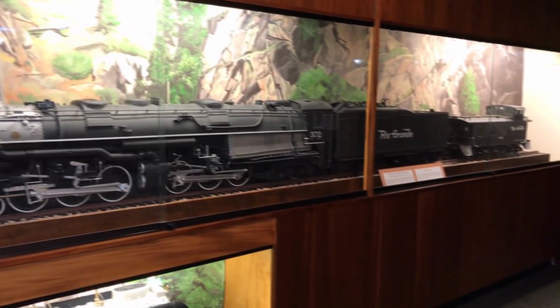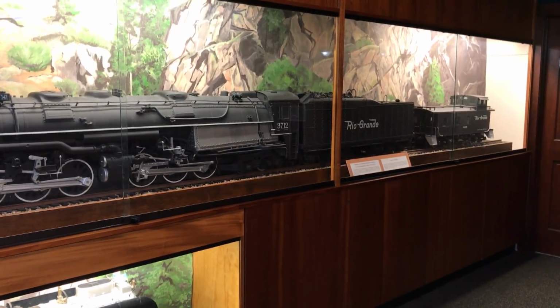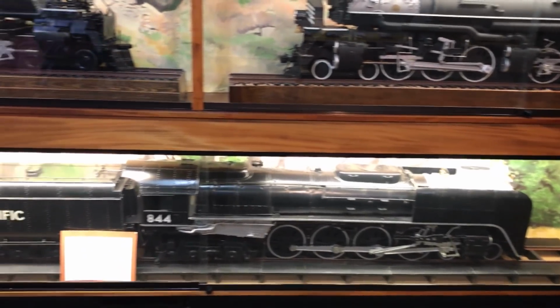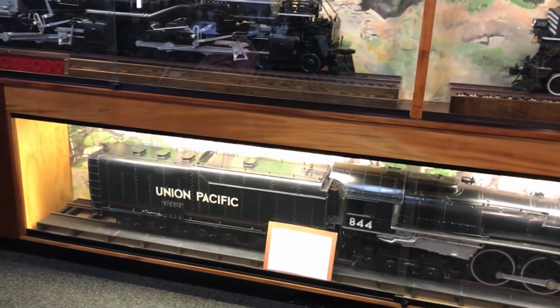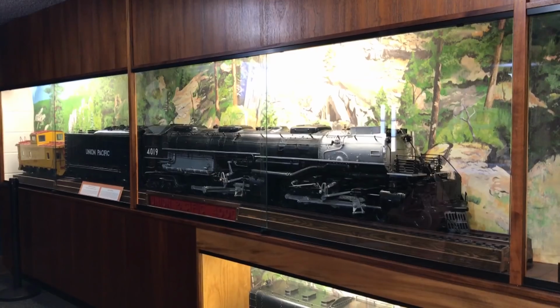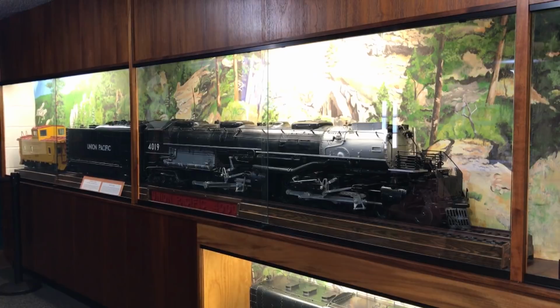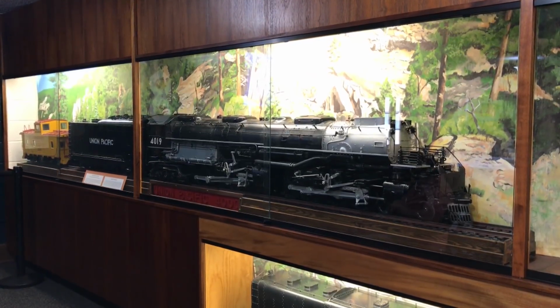Oh, look at that. Large articulated engines from World War II. In this case, a Challenger. Rio Grande ended up with a few Challengers. Down here is our old friend 844. Oh, neat. Wow. All of these live steam in 1/8 scale. Just huge. And speaking of huge, a big boy. Oh, they don't get bigger than that. That's the only way to photograph that, too.